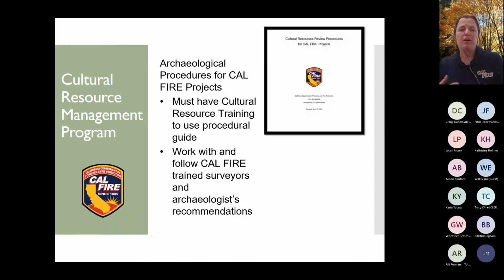So one of the things the department has, that I touched on, that we have to follow, is our archaeological procedures for CAL FIRE projects. So in order for us to utilize this, there is the cultural resource training, and that is provided by the California Licensed Foresters Association. So if you're going to be working on a CAL FIRE project, you can sign up for this training. There is a wait list for it. It's over a year long because they only offer the training twice a year.